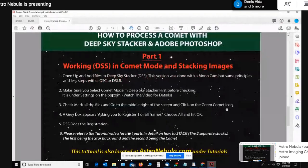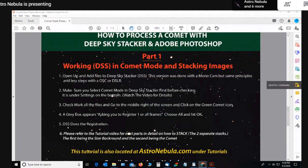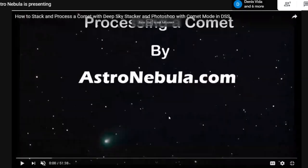Okay, right here is part one of how Deep Sky Stacker works with the stacking of comets. So if you want to just take a little time and read through it, then you'll understand. Then we're going to play the video for you, the tutorial. Okay, so I'm going to play the video right now, and I'll navigate right through it.